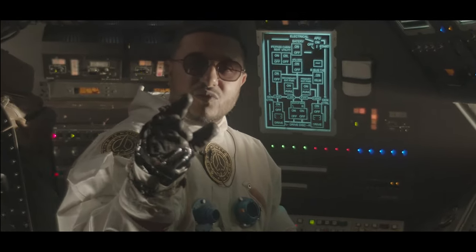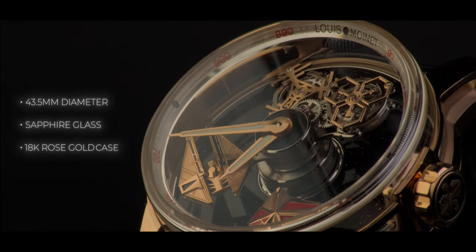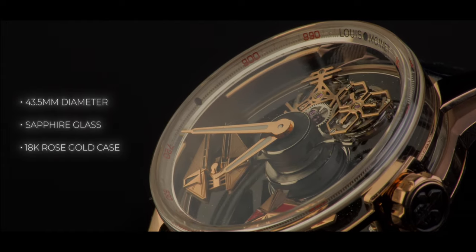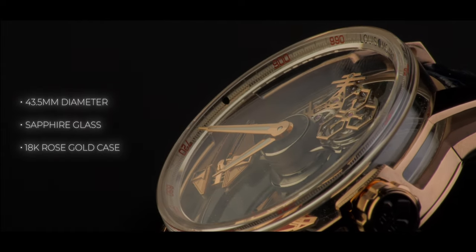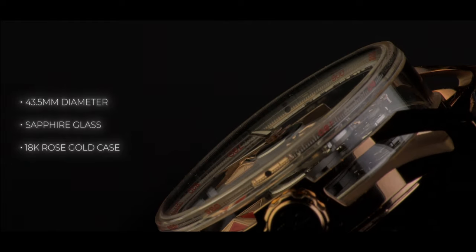It measures 43.5 millimeters in diameter in an 18 karat rose gold case, and it has a sapphire glass that goes over the top and even around the side, so no bezel around the top of the watch, giving an unobstructed view from the sides and the top into the dial.